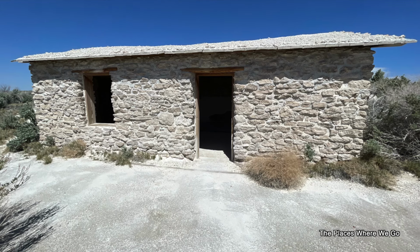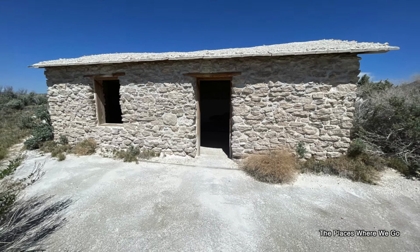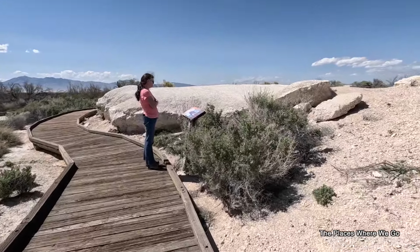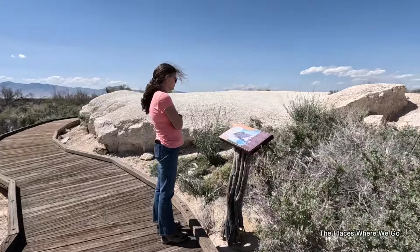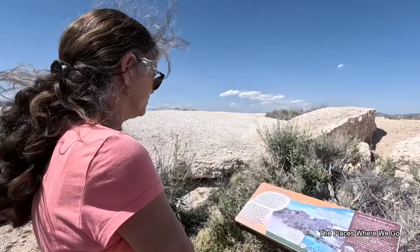The cabin is open for visitors to explore. It provides a glimpse into what life was like in the remote desert area over a century ago. It's a fascinating piece of history that adds another layer to the diverse landscape and experiences at Ash Meadows.